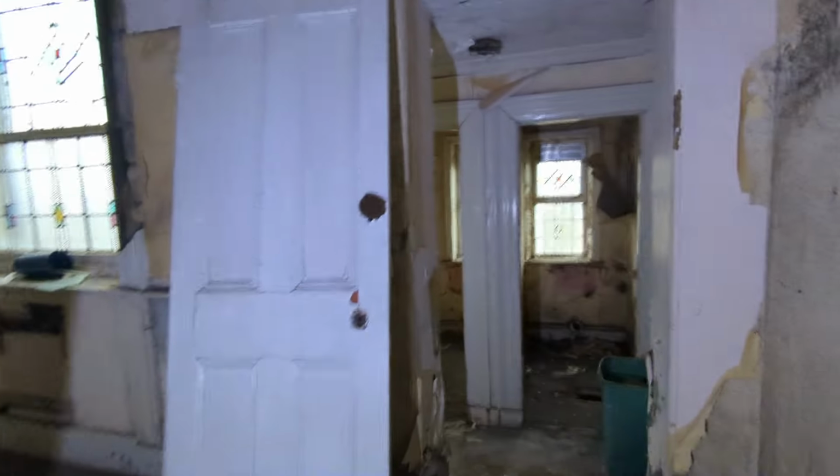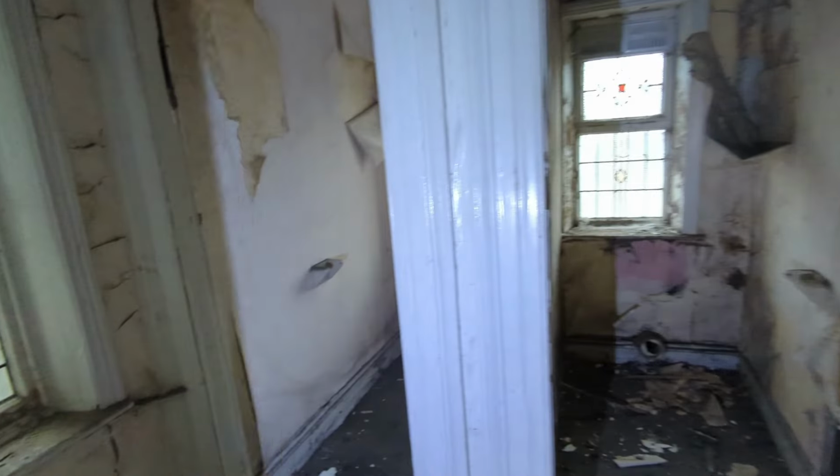Some big open space, toilets. And we've got all this stained glass. It does go up to a loft, guys, but just not today. Not for me today. Anyway, there's some stairs there. Might be the safer option.